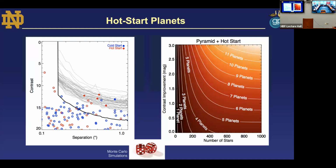And so what you can see here on the left is every contrast curve that GPI ever achieved. I actually don't think we plotted all of them, but we plotted a random sampling of them. You can see here in gray. And if we assume that GPI achieves a contrast improvement of only 3.2 magnitudes, that's not the exponential magnitudes, that's astronomical magnitudes, and we run a Monte Carlo simulation of the universe using what GPI 1 learned, what other surveys have learned, and then assuming an equal number of cold start planets, we can guess how many planets exist.